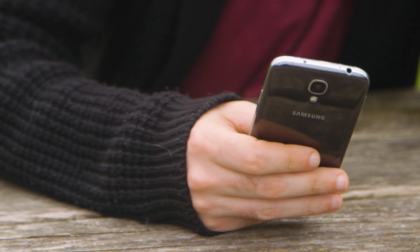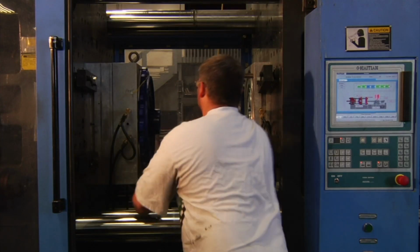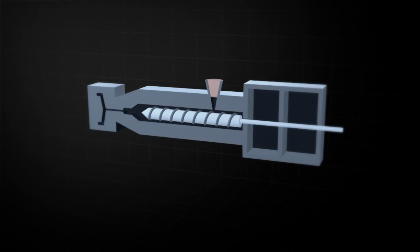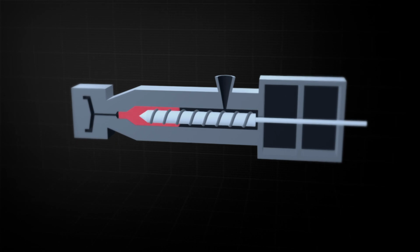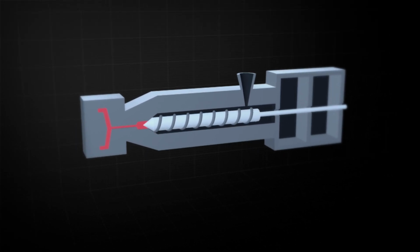For instance, most of the world's mobile phone cases will be made with injection molding. This is a process where an injection molding machine uses an Archimedes-type screw to force melted plastic pellets into a mold or cavity. The plastic then forms the shape of the mold as it cools and hardens.